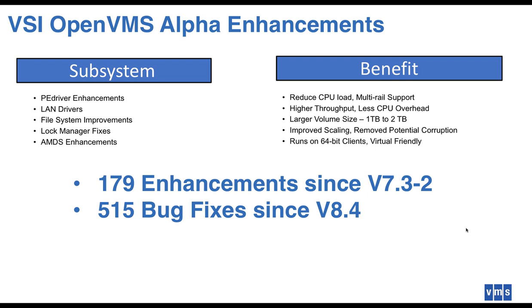And again, as I mentioned in the slide prior to that, 515 plus bug fixes in version 8.4. And you can see the benefits of the select number of improvements that we show out of 179. These are some of the ones that we have made.